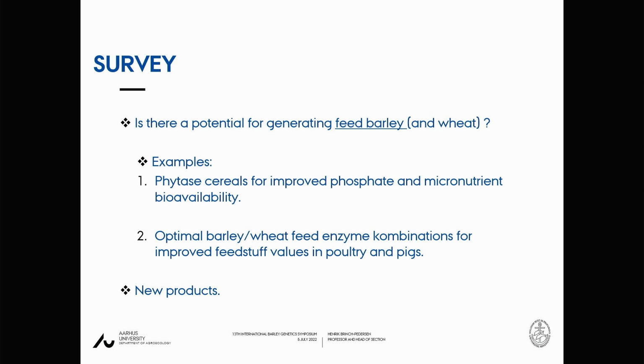I will start with an example. The first example is something we've been working with for many years. I actually started with this enzyme in my PhD, and at that stage we didn't know anything about it, and then we have developed it, and now we are able to take it into some lines which can be used for feeding purposes. And then the next example is something that we didn't work that much with before, and we got an idea that this could perhaps have an impact on the feed quality of the grain in poultry and also in pigs.